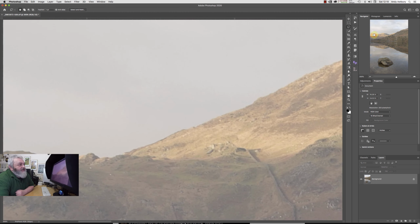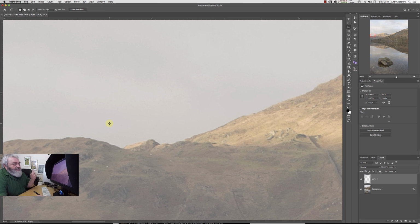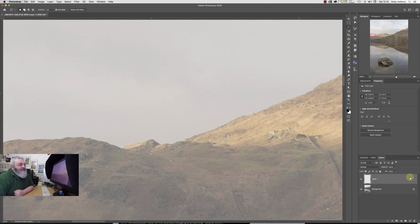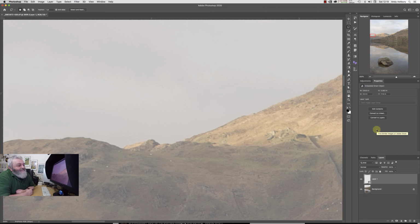We're just going to come up to here, and I'm going to get the lasso tool again, and I'm just going to come and lasso around there, rather like that. And then we're going to go Command or Control J to jump that selection to a new layer. And you can see if I turn this background layer off, you can see what we've got on the new layer. The very first thing we need to do to this new layer is to convert it to a smart object.